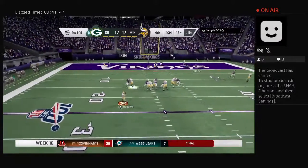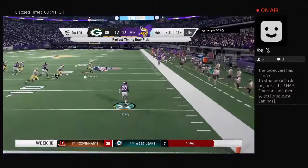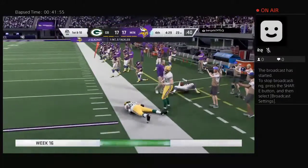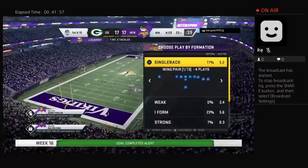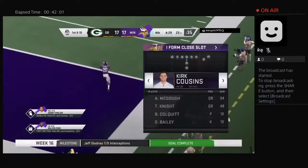Throwing is Rodgers. And this is going to be intercepted. Able to get there and pick it. Well, they thought they were going to break the tie. The defense had other plans. They were already in field goal range, but boom, an interception.